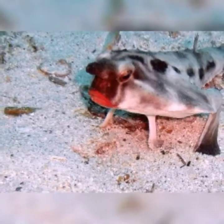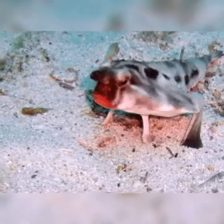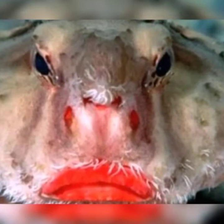Red lip fish. There are plenty of unusual creatures crawling along the ocean floor, but the red lip fish still manages to stand out thanks to its bright red mouth. The fish can be found near the Galapagos Islands.